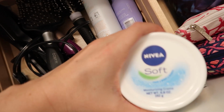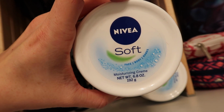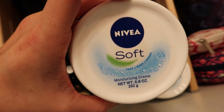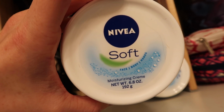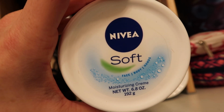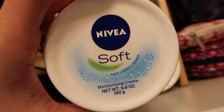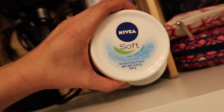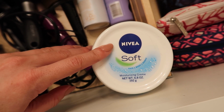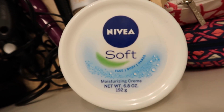Every day I use this Nivea lotion. I'm specific with which one that I get. This is Nivea Soft for face, body, and hands. And although you can use it on your body and hands, it works very well for my face. So this is my daily moisturizer. I use it in the morning and I use it at night, and it's great. I kind of swear by this. They have little ones that you can take on the plane, so they have sizes for traveling as well, and I always have one in my makeup bag, so that is a must.